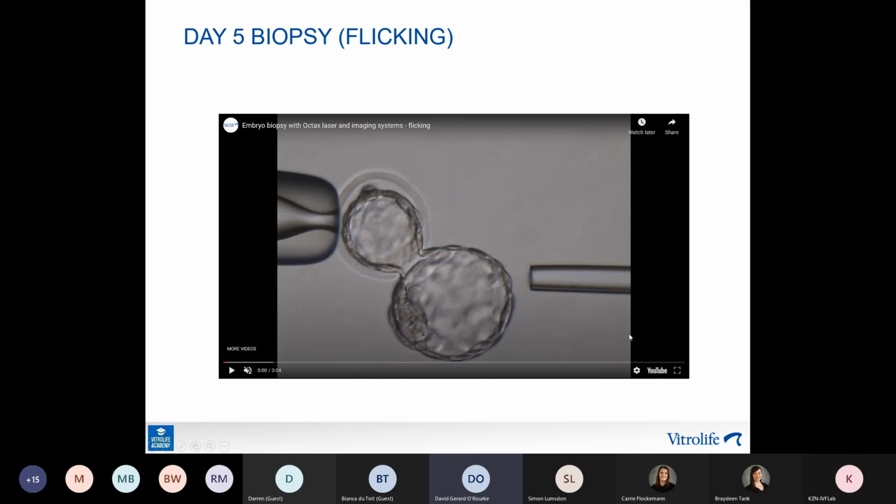Now, let's talk through the technique as it occurs. So, looking at the picture here, we can see the holding pipette. We've got our zona. We can see that more than 50% of this embryo is currently herniated, and in this circumstance, the inner cell mass is present outside the zona. So the embryologist is going to perform the biopsy as far away from these cells as possible in this bottom section. We can see the biopsy pipette here, which is currently coming into the right plane to perform the biopsy.